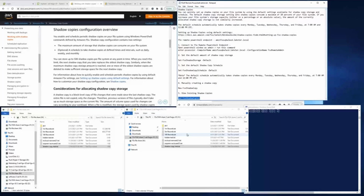So if I know I have 4 terabytes of data and I'm storing that on a 4 terabyte file system, I do need to make sure that I add some buffer capacity in there. And you'll see when you start to configure shadow copies, one of the first things you do is actually set the default amount of shadow copy storage that you allow the file system to use. By default, it's 10%. So, how do I actually manage shadow copies? First and foremost, you need to open a remote PowerShell to the file system itself.